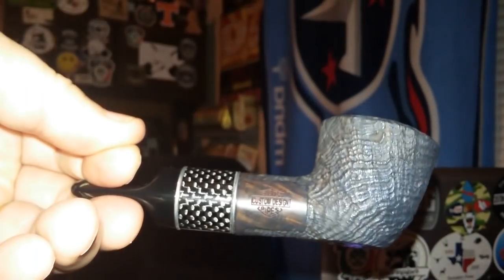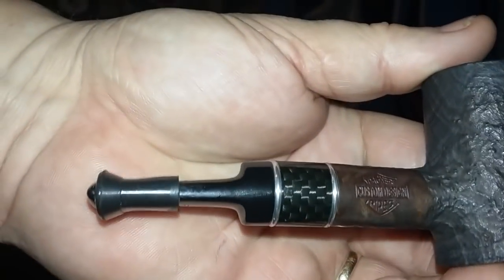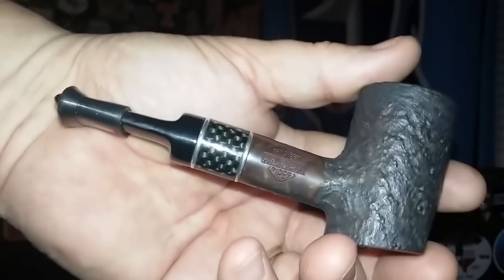That one that I just showed you is the Dublin. I'll take black or gray. I've got more gray than I do anything. I got a couple blacks. This is the little poker. They had the little poker with a shield. I got lucky and got me one of those. I did some trading and got this one. Really like that little pipe.